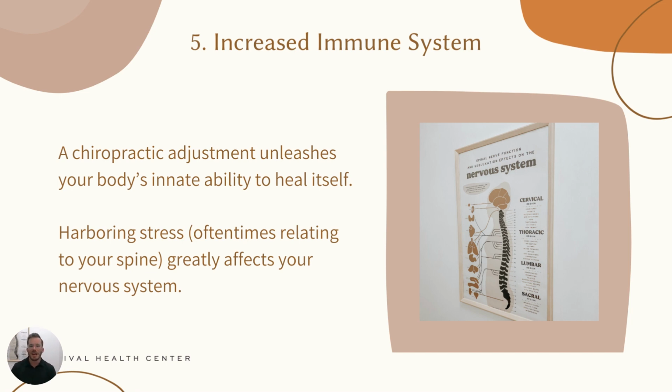But also too, if you're like, hey, I want to be in the best alignment leading up to pregnancy or throughout pregnancy, or you're postpartum and you're just like, man, I just feel like I'm carrying this extra stress, this is for you. So we want to be able to offer a gift of health for you and the baby.